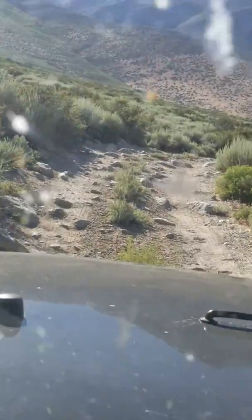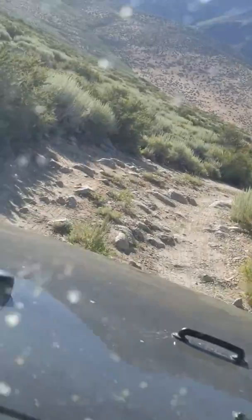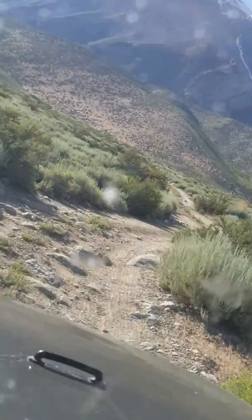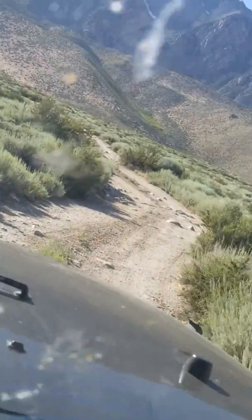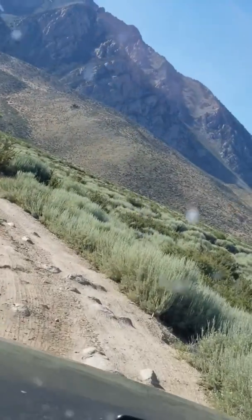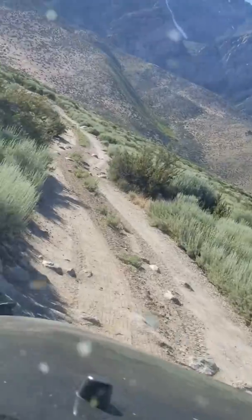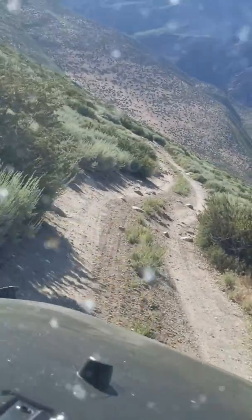Now on the off, it starts getting a little bit more rocky. You got to be a little bit more cautious here. Obviously, I threw it in 4-wheel drive just so I wouldn't have any issues. But yeah, it's just high clearance, you're good. Maybe 4-wheel drive, but you definitely want to take your time here.